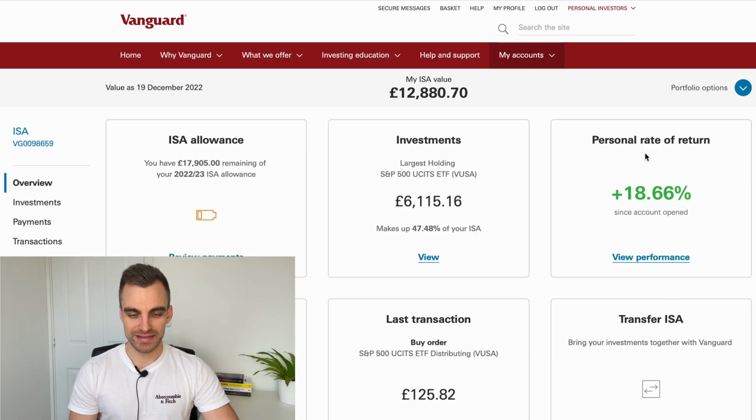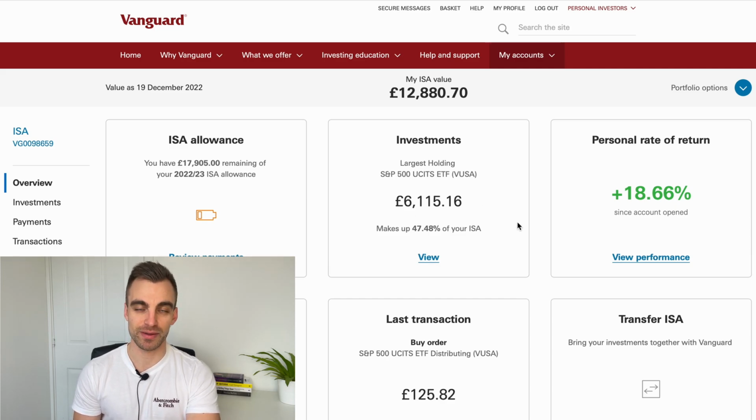So doing really well. My current personal rate of return is 18.66%, and my largest position is still the S&P 500 with a total cash value of £6,115 and 16 pence. I've now invested over £2,000 in this ISA year so far, but I'm looking to really push on in the new year and try to invest as much capital as possible before the new ISA year starts.